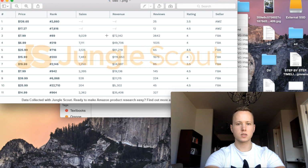You want your keywords to be maximum 2, 3, or 4 words. I wouldn't even go as far as 4 words, okay? 2 or 3 words, okay? Those are the most general keywords. So make sure that you have the right keywords in there, or else Jungle Scout won't be correct.